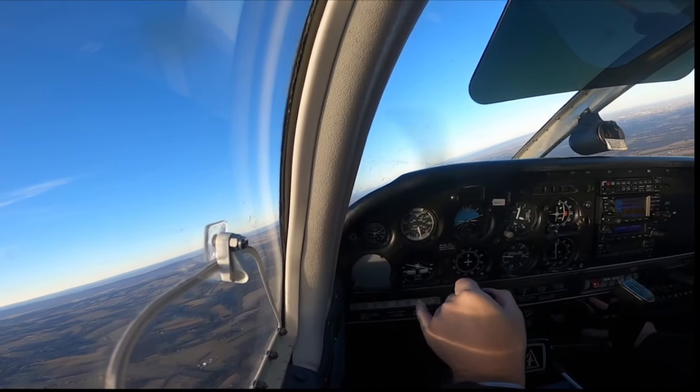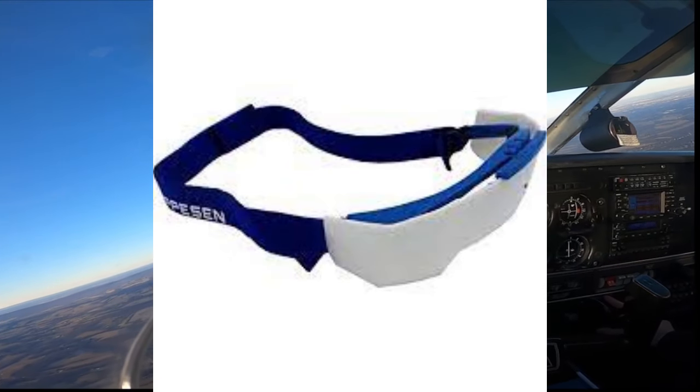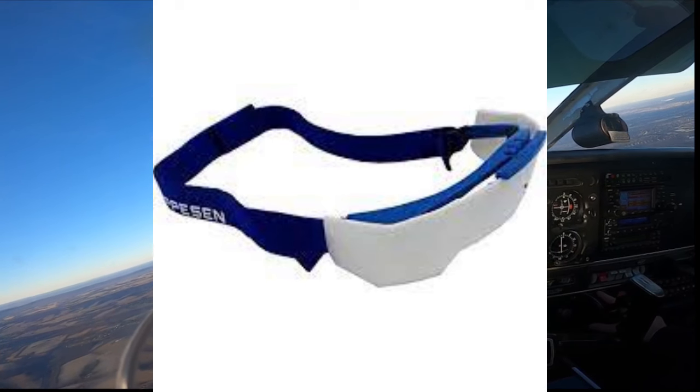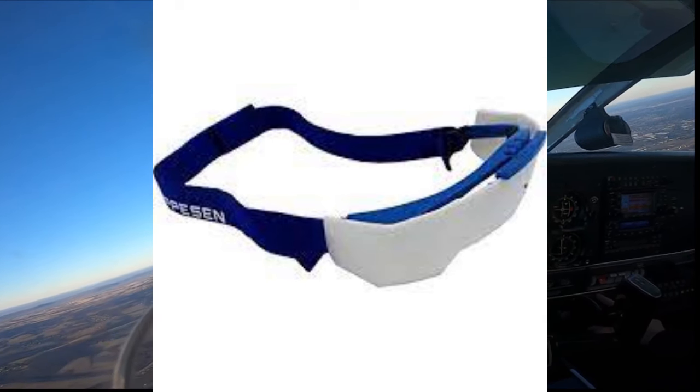So I had to use the blue Jeppesen ones. Now I have to absolutely caution you against them, because if you're actually wearing glasses, it will force the metal frames onto your nose and actually hurt your nose. It's painful.